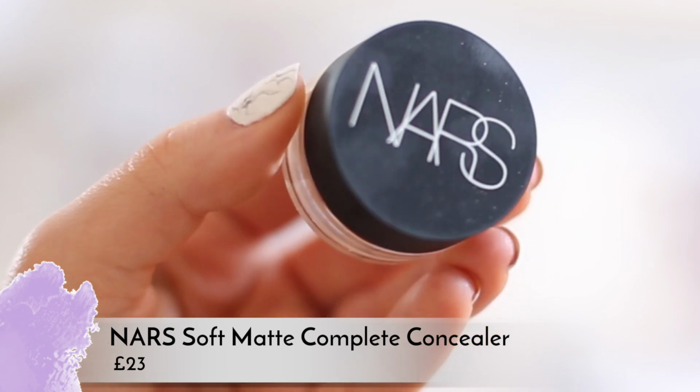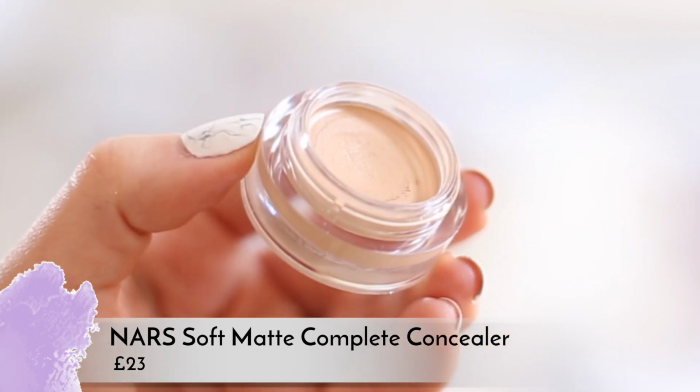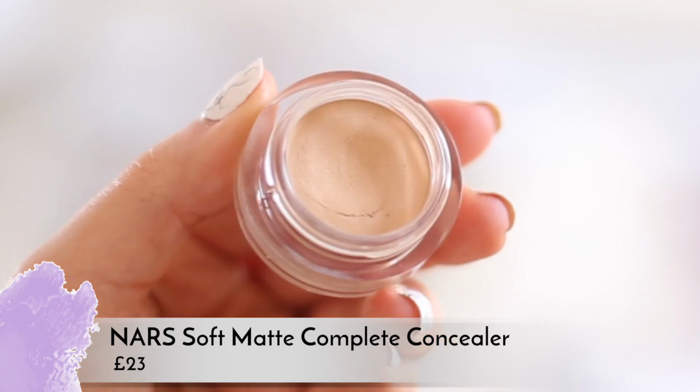And then I also discovered a new concealer this month that I am obsessed with. This is the NARS Soft Matte Complete Concealer, and I am also a big fan of the other NARS concealer, the creamy concealer. However, this one is a lot more solid. It's like a paste concealer in a pot. It is seriously high coverage, a really natural matte finish. You want a matte finish when you're covering up spots because let's face it, you don't want to draw attention to your spot by having it kind of creamy.